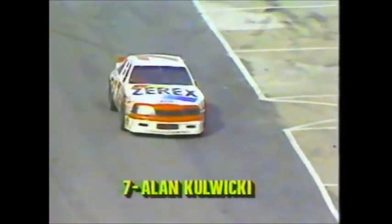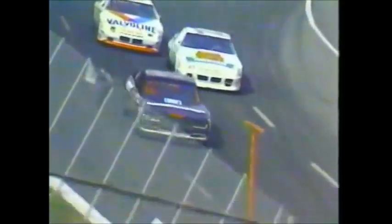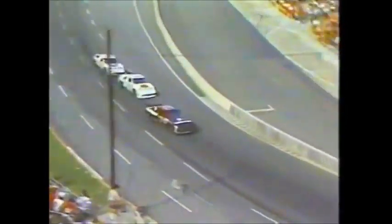One driver who's making his way very slowly and disappointingly back down pit road. He will make that left-hand turn, and it will not be his first win of the season. Alan Kowicki, after a great effort today, Alan Kowicki, 33-year-old driver in the Xerox Ford, takes it to the garage area. Well, he had moved up in the top 5, Jerry, as we saw a few minutes ago, but apparently that oil pressure problem that Gary mentioned has gotten the best of him, and he has to go into the garage area and out of the race.